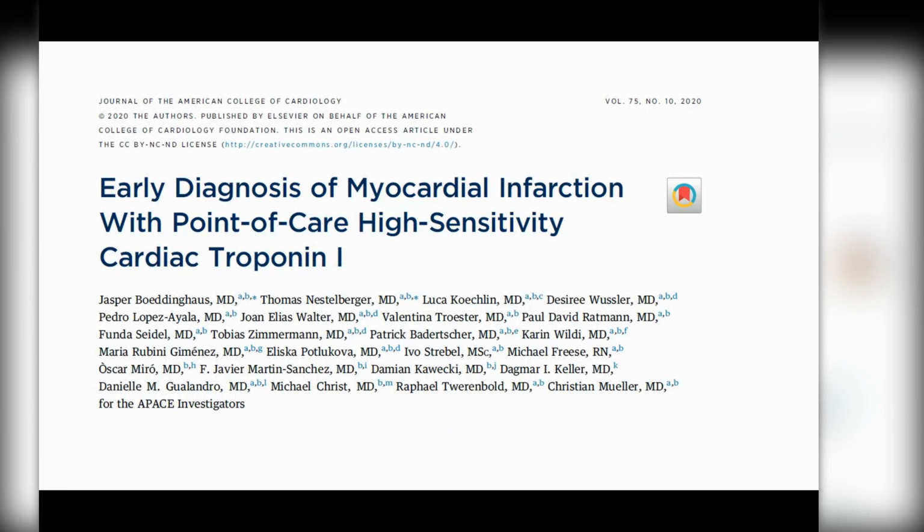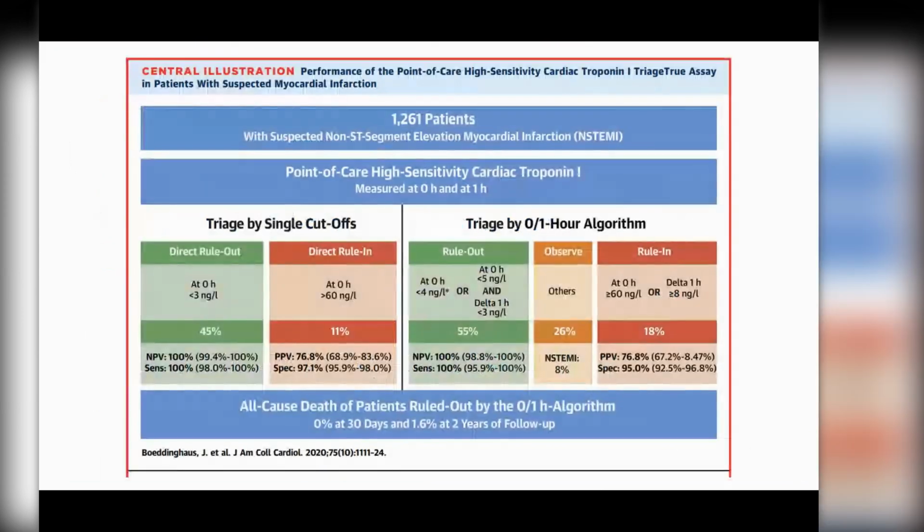Now, there is another study that Jasper Boddinghaus and Christian Mueller have published on a point-of-care high-sensitivity assay, and that was looking at the Triage True point-of-care. And within this study, they used stored plasma samples, but looked at both a single cut point for ruling out and also values at 0 and 1 hours for ruling in or ruling out, or placing patients into the observation zone as recommended by the ESC guidelines.